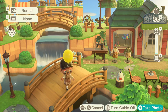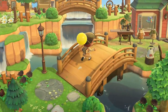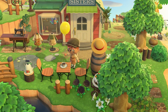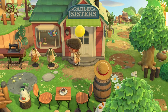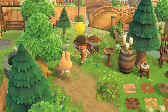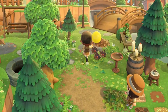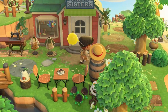And right next to Able Sisters. And here is Able Sisters with a little seating area, and things on display, which I have this one, and this is the one that you are actually wearing. I saw you. I see you. Where did you go? There you are. You're actually wearing that one. And let's just go ahead, go to the right.